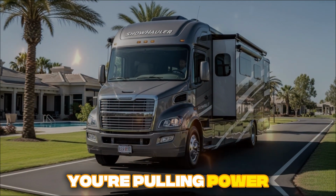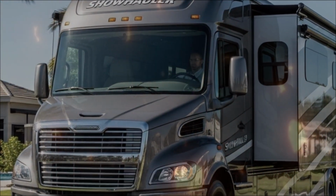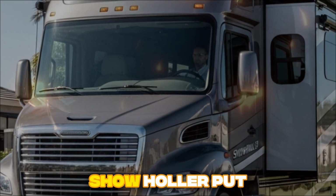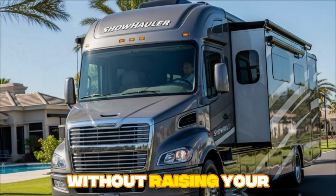You're pulling power, not chasing miles per gallon. You're looking at maybe 7 to 9 miles per gallon depending on load and wind, but that 150-gallon fuel tank gives you serious range before you gotta refuel. It's quiet though. ShowHauler put insane sound deadening all around. At 70 miles an hour, you can still have a conversation without raising your voice.